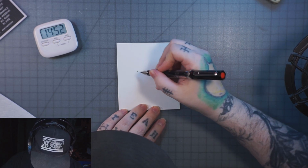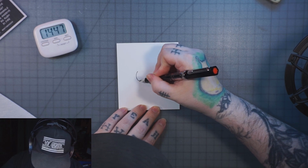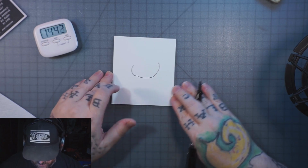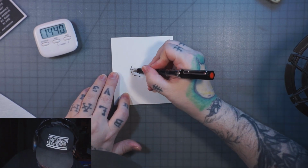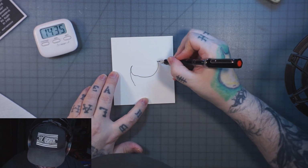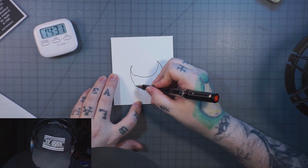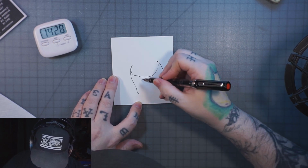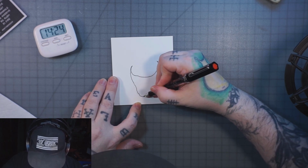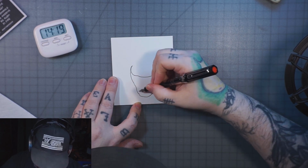Yeah, let's leave some room for the stuff coming out of the top of his head. I'll make it a hole, an opening. And then here's the head. Is he going to be like a little creature? Or what's he going to be? I don't know. Yeah, let's do like a little monster guy.